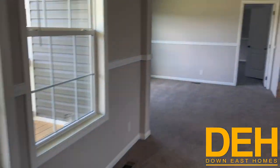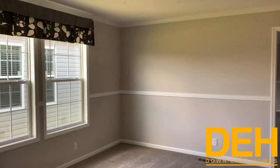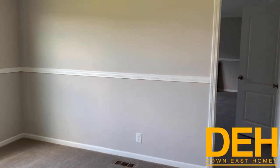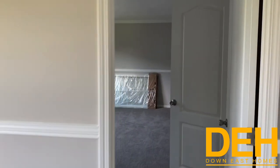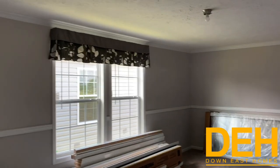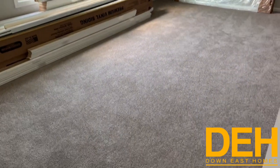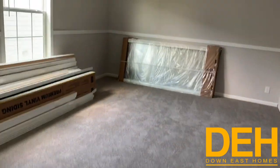And we do have the master down at this end of the home. So if we are going to take a tour into the master bedroom, there is a little bit of construction material in here just because this house is not completely finished out. But you do have the chair rail carrying throughout just like the rest of the home. And you do have two beautiful windows there.